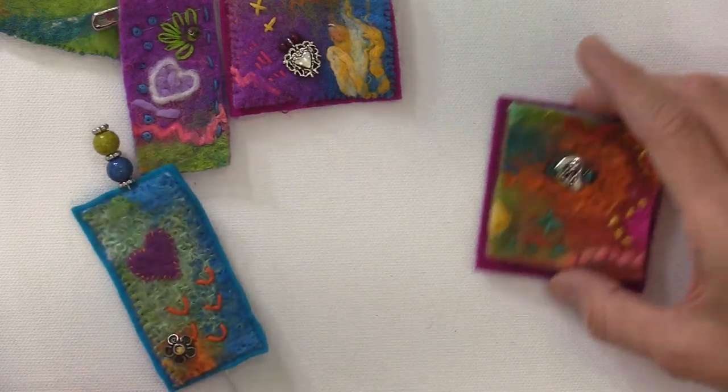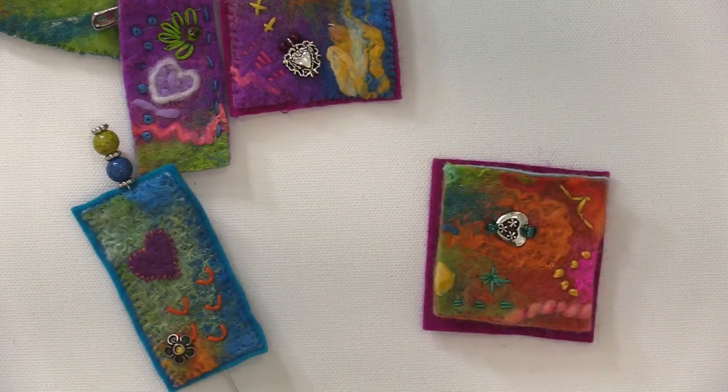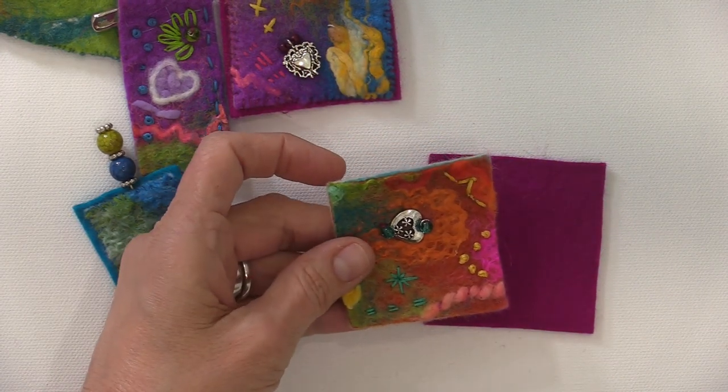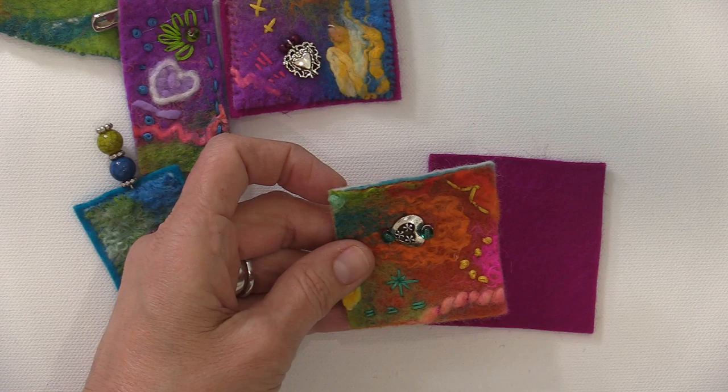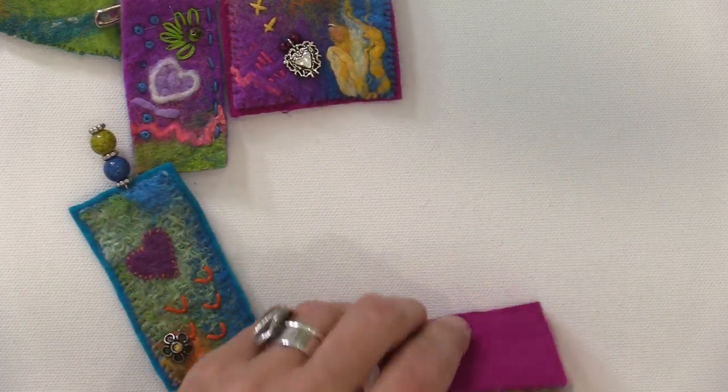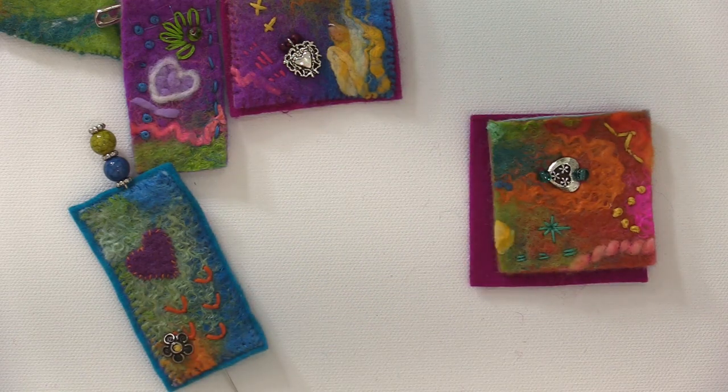And then this one right here is just a little example of a piece in the works, and I like to very often back them with a little piece of felt or some other fabric. So let me look here and see what you all have to say.